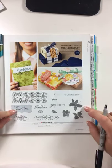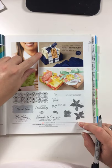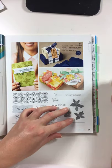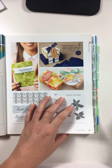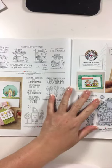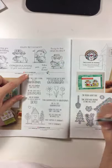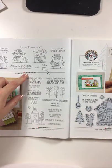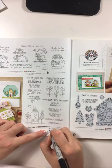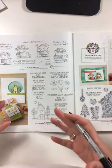This great little stamp set has a die that creates these little boxes. They're both staying, but the bundle is retiring. So again, if you want to save 10%, buy it now. On a Road Adventure, On to Adventure is retiring, and so is Grandma's House. So if you're a grandma, you may need this one before it goes.